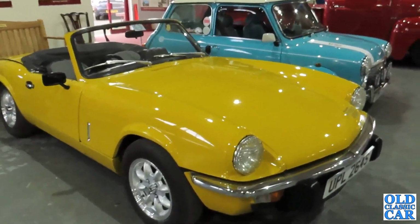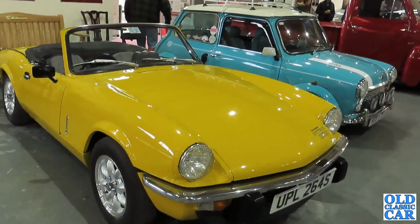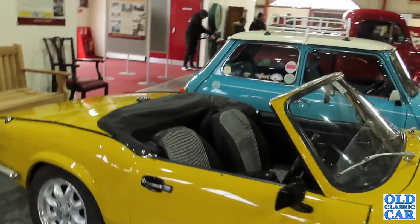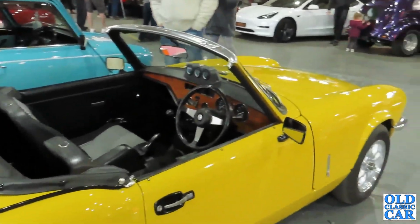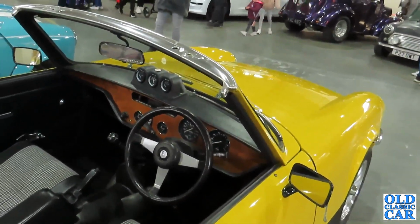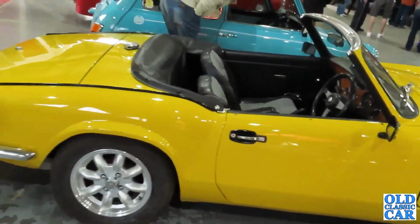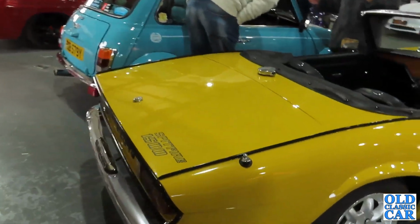Tucked away next to the little pale blue Mini is this Triumph Spitfire 1500. The Spitfire was the first car that I pieced back together back in the late 1980s. That was a Mark III. This is a 1500 with the slightly larger version of the same four-cylinder engine, which can actually trace its roots all the way back to the Standard 8 of the early 1950s. That engine had a really long production run in varying capacities. The engine was shared with the rival in-house MG Midget in rubber bumper form, of course.